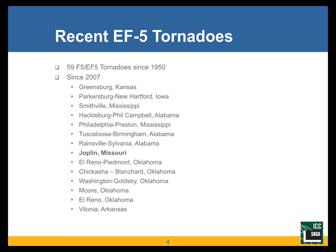And so that's what led us to the 361, the 320, and then also the development of ICC 500, which was based on what we saw after that storm. Now, one thing you'll notice is that we do design to 250 mile an hour winds, not the 309 that was experienced in that tornado.